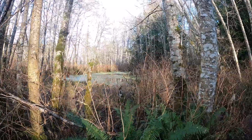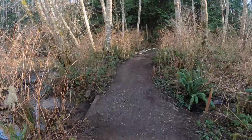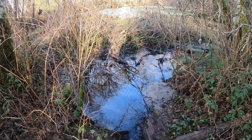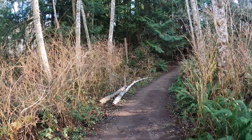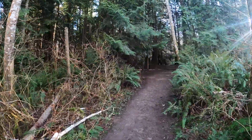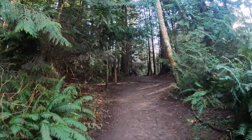We got a little pond. Oh, there you go. So it hasn't rained in a few days, so hopefully it's not too wet. We forgot to put our boots on.